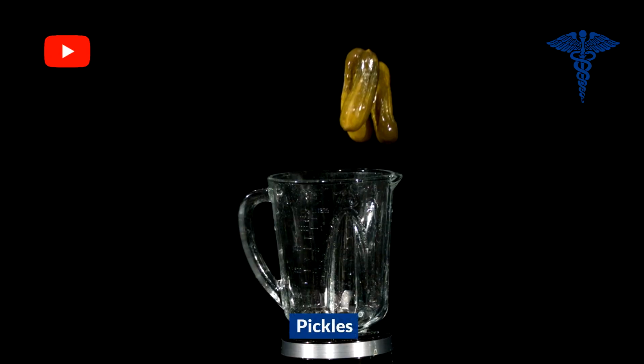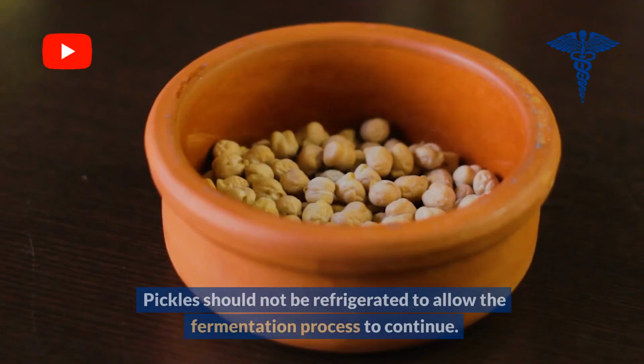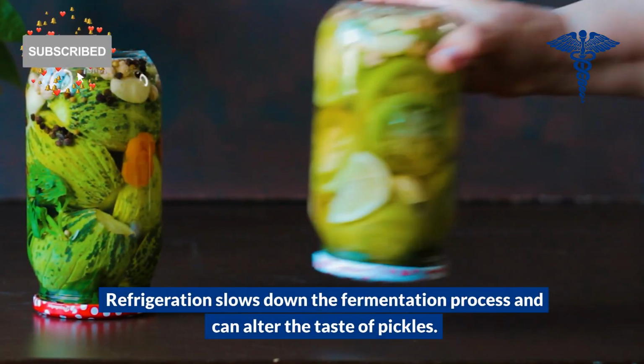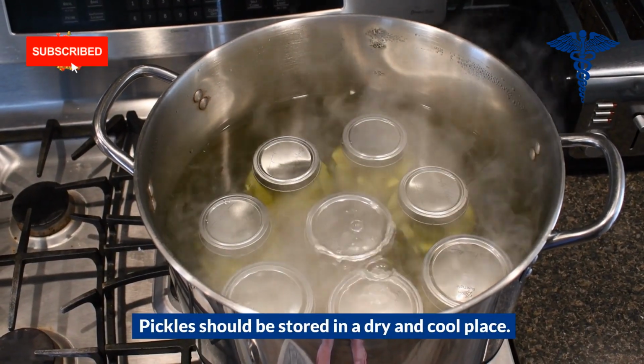12. Pickles. Pickles are vegetables fermented in vinegar or brine. Pickles should not be refrigerated to allow the fermentation process to continue. Refrigeration slows down the fermentation process and can alter the taste of pickles. Pickles should be stored in a dry and cool place.